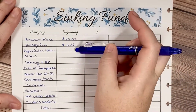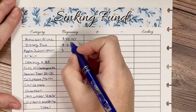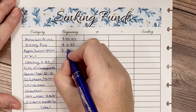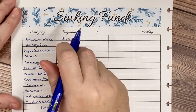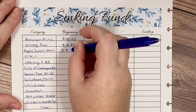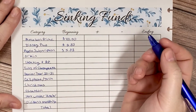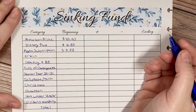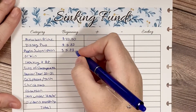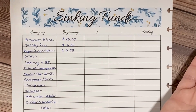And usually that's right before the money comes out in September. Apple subscription comes out in December, and that's $69.99 as well. So I have also in that month 83 cents. It's also $69.99, and you divide that by 12. So this is about what it is, and whatever the change difference is, $1 or less, I use the dividends to offset that amount, so that every time my sinking funds come out, they still stay within balance.